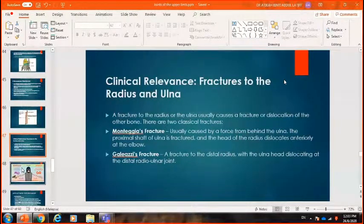Okay, so you can get Monteggia and Galeazzi's fracture. I think when you do orthopedic posting, you will go through this, or surgeons will ask you about this fracture. So just remember for your future. Just remember Monteggia and Galeazzi's fracture.